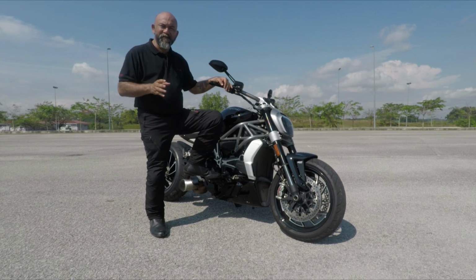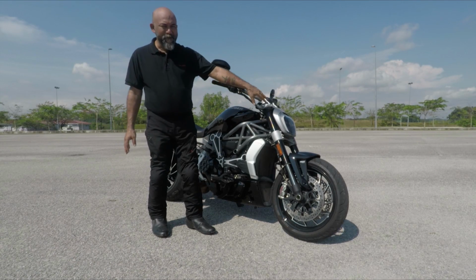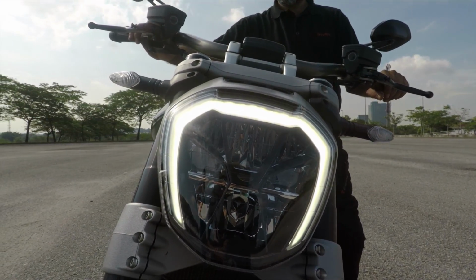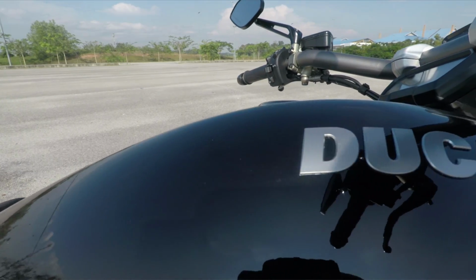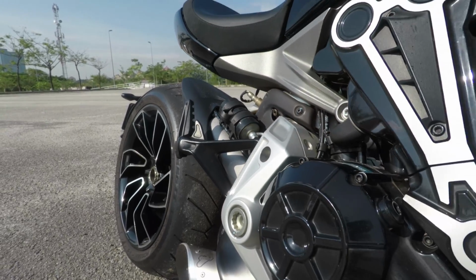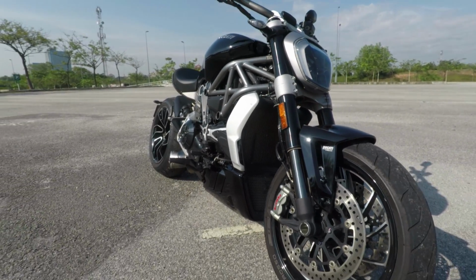Differences between the Diavel and the XDiavel include the missing front intakes, as well as the rather busy front end that was found on the Diavel. It's now all gone. You've got a very simple sculpted LED unit with DRL for a headlight, and the tank itself is now a sculpted unit, which is very slim at the back. For the XDiavel, Ducati has lengthened the wheelbase by stretching out the swing arm a little. It's a single-sided swing arm, and gone is the very deep seat pocket from the Diavel.